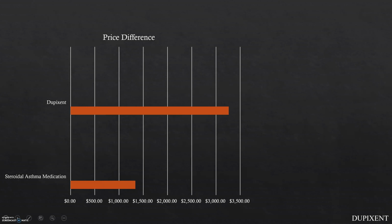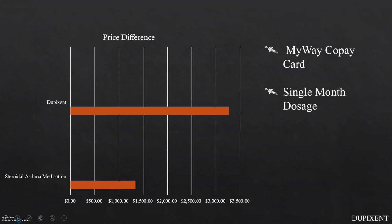Dupixent costs around $3,300 and is only taken once a month. In comparison to Dupixent, steroidal asthma medications are in fact cheaper, but the dosage is sometimes even daily. In other words, the medication has to be purchased at a higher amount.